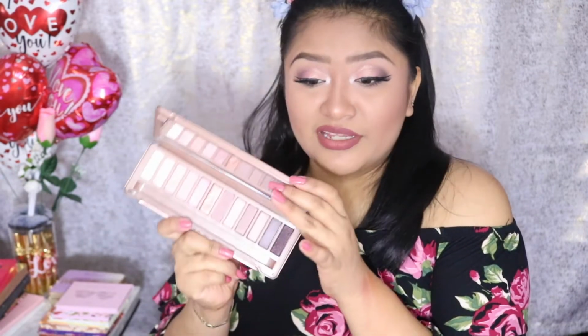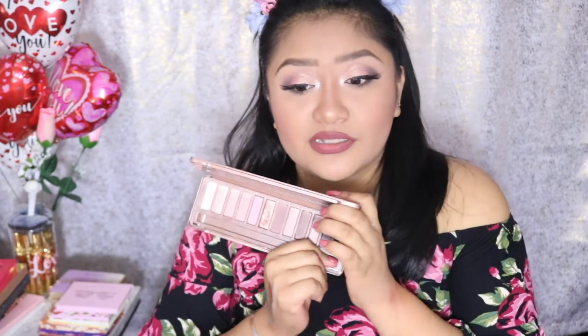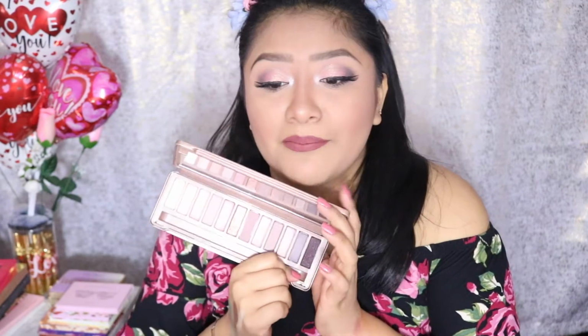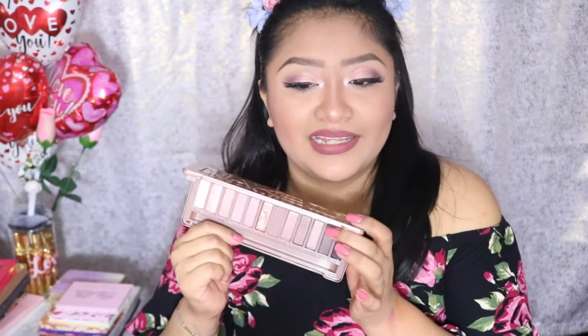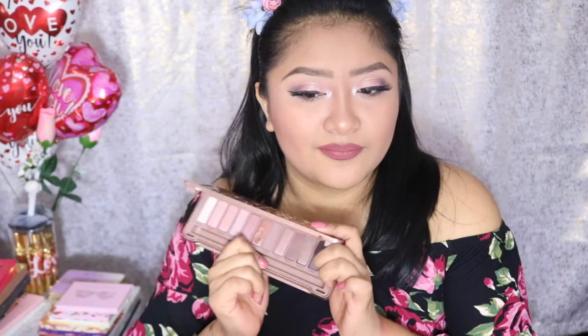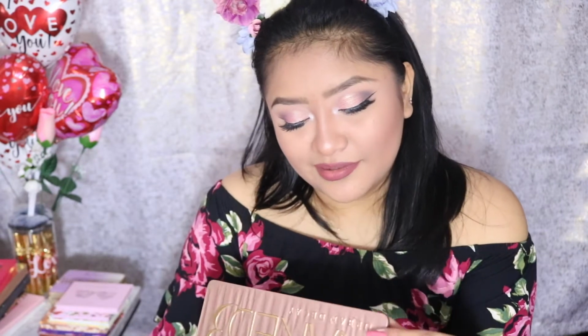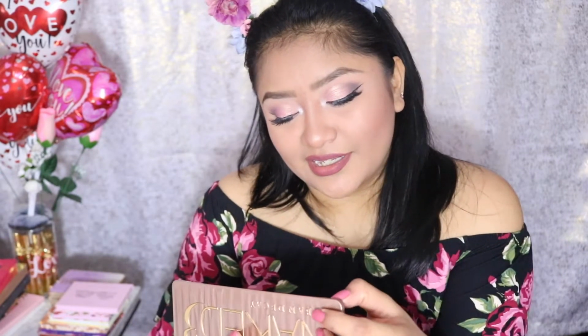So I kind of need it in my life, even though I barely use these colors. Though I do love the colors, I barely use them on my eyes. I feel like I could get the same look that I have on my eyes right now with this palette, actually. But it's not a bad palette. It's just a palette that gets boring the more you look at it. First glance, you're like, oh, and then 10 minutes later, you're like, oh, they're pretty similar. There's not a lot of contrast.